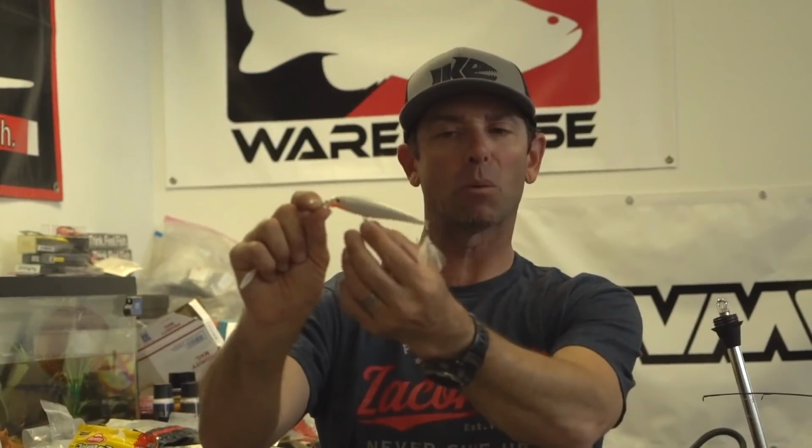When I'm in sparse cover to open water, there's not a lot of grass or snags, without a doubt, look at that, without a doubt, that hard jerk bait is a great choice. But that hard jerk bait with those hanging trebles becomes a lot less effective when you're snagging it in cover every cast. It's a great time to go to the soft jerk bait.